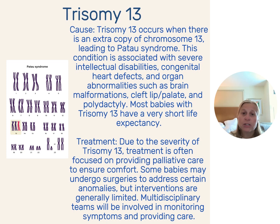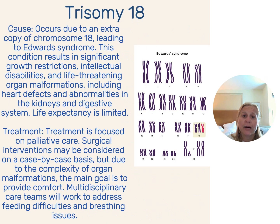So you can see pictures of this. I did not want to put pictures in here of these babies. I really want us to just focus on what it would look like, what to expect with the baby and what you expect the care to look like.